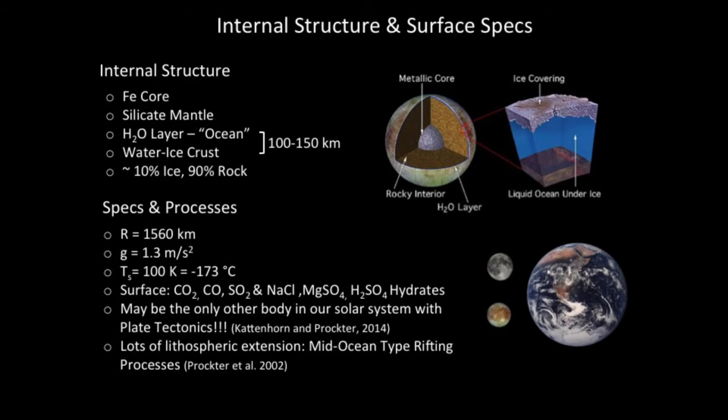So let's talk about Europa from the inside out. You have a small iron core. You have a rocky layer or a rocky mantle, and then you have a water ice shell. But remember what I told you about water ice shells. Some part is ice, some part is water. We're never 100% sure which part is which.